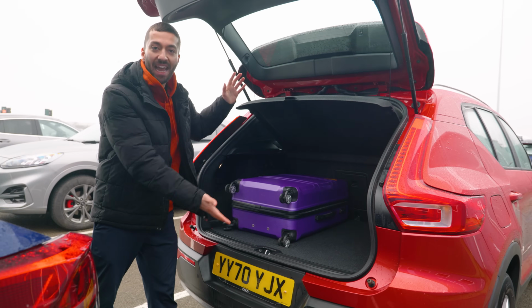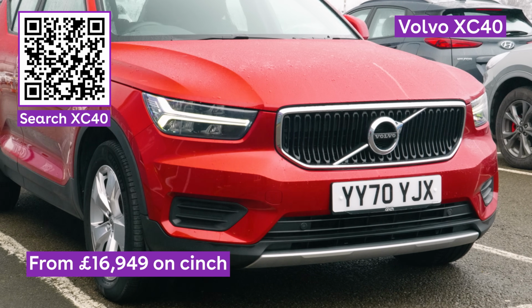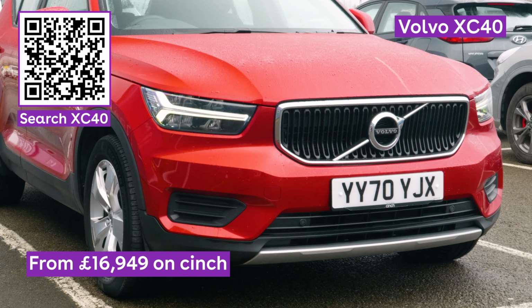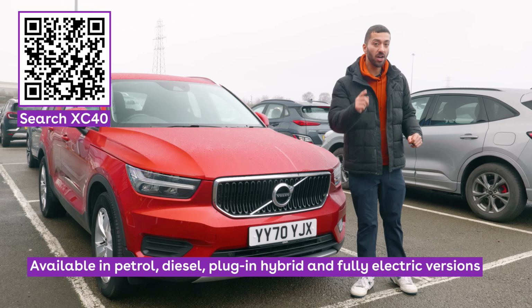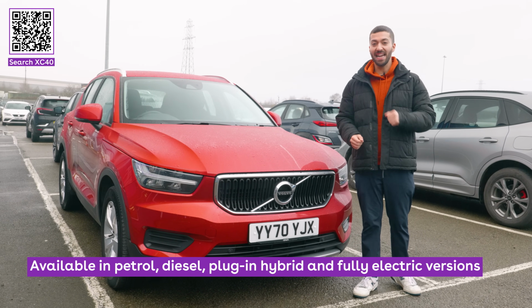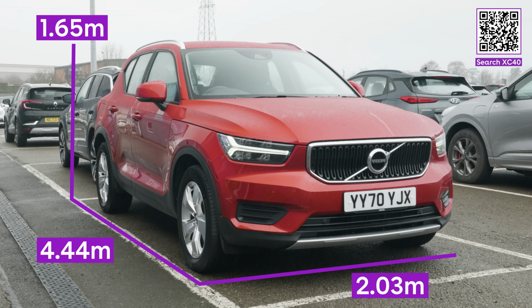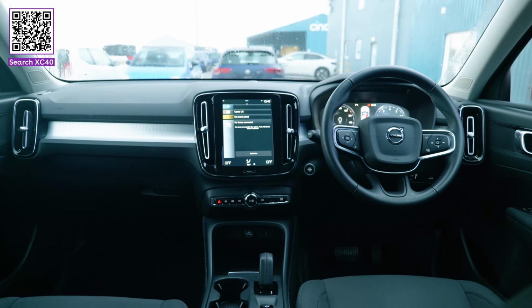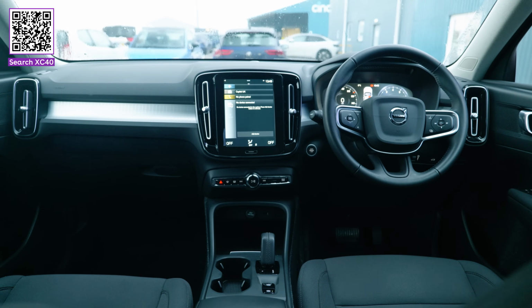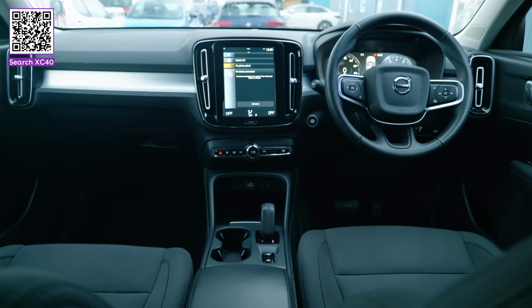And it's the Volvo XC40. And it comes with the most engine options of all of the cars we have here today, because you can get a petrol, you can get a diesel, you can get a plug-in hybrid, and you can also get a fully electric version. But it doesn't matter which one you go for, really, they all come with this smart Volvo exterior and a very mature interior. In fact, of all the cars we have here today, this might be the most sophisticated one, barring one car, which we'll show you in a little bit.